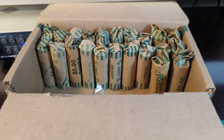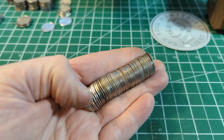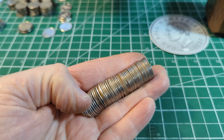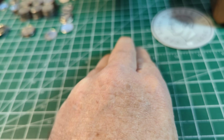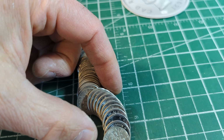We're on roll number 28, so we're over halfway through this, and I've got an edge here that just looks a little suspect. Now, we've had lots of rolls with coins that have been dirty. There might be another one over here. It's really hard to tell, but I'm going to put this one down and just see if we might have a silver edge there. We've got a US one there.